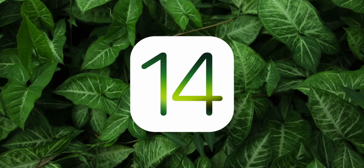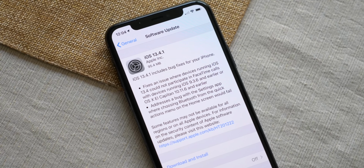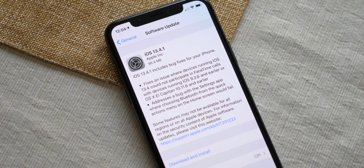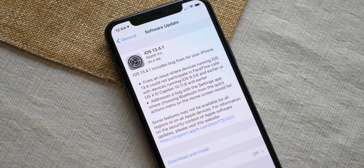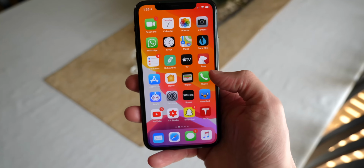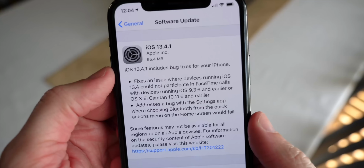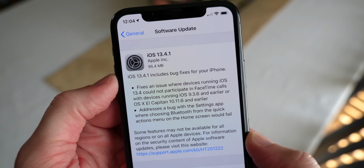Between now and then and throughout the rest of the beta season, there are potentially some smaller bug fix updates that are coming too, like 13.4.2 and 13.4.3, but at that point they're a mouthful and nobody really knows what's changing in those because it appears that iOS 13.4 has actually been really stable and that people have had an overall good experience. So my recommendation, if you do own an iPhone, definitely go ahead and update.